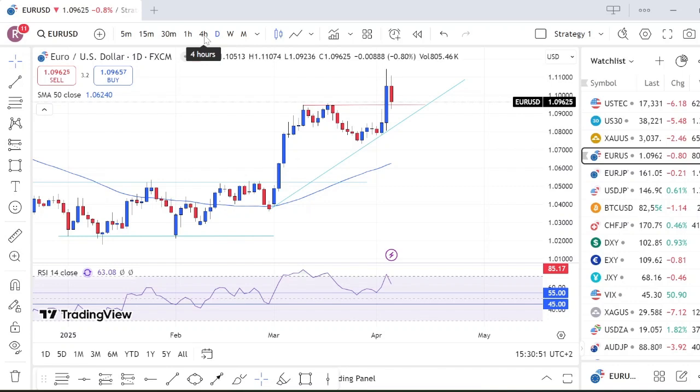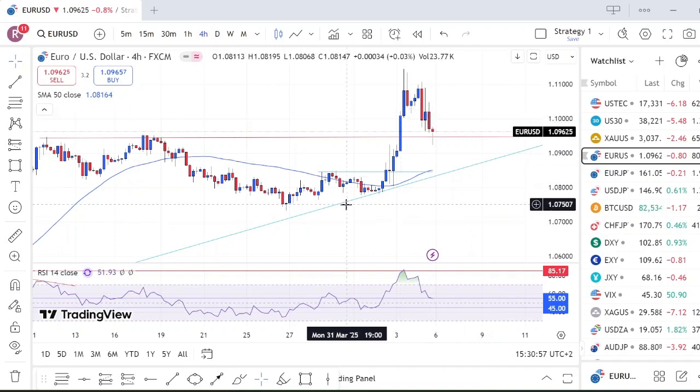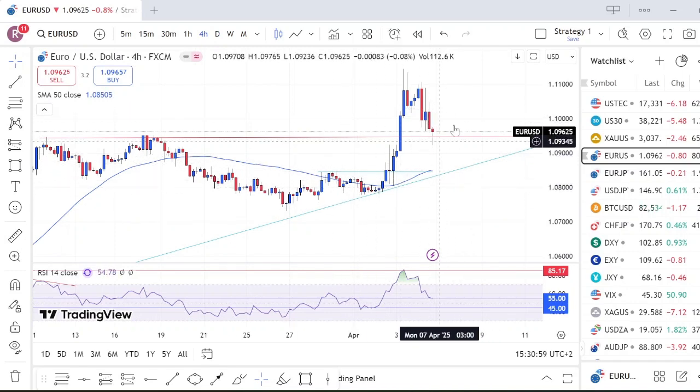And if we were to go into the 4-hour charts, we can observe that price is trading comfortably above the 50 SMA here. We are reaching that sweet spot with the RSI between 45 and 55, and we are testing the break and retest zone. So we could see a massive push up come Monday, and I want to be on the bullish side of this market.